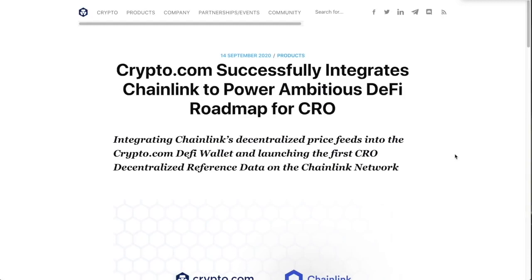So this, to my mind, would be what would be called a partnership. Looks like crypto.com is definitely using Chainlink. So maybe it is not a hoax and a scam and a fraud like people may have said it is. So let me know what you think in the comment section. That's what I see, unless I'm missing something.